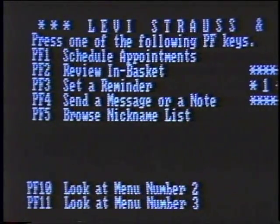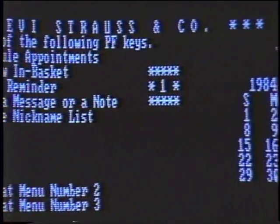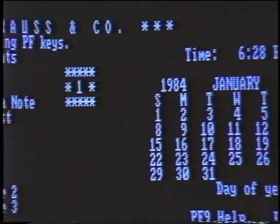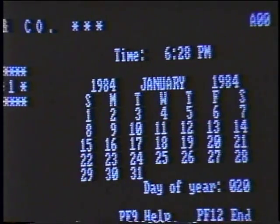Okay, show us, for example, how using Profs you would schedule a meeting between yourself and somebody else at your company. Okay, real quickly, obviously what we have up here on the screen, on the left side, is an identification for a specific key called PF1 through 5 here and what it does. This is a menu specifically customized to Levi's. We know our environment best, and that was the nice thing about the package, is we could get as specific for our environment as we want to. So we want to schedule an appointment here.